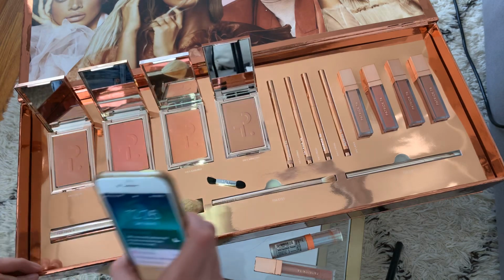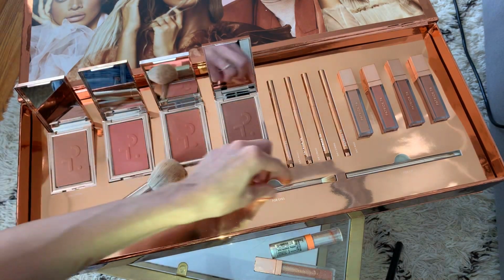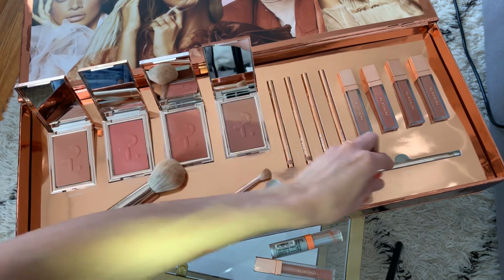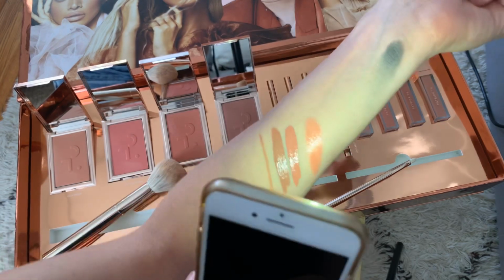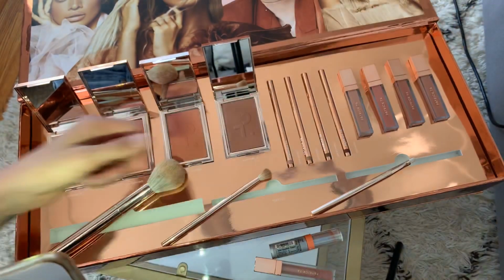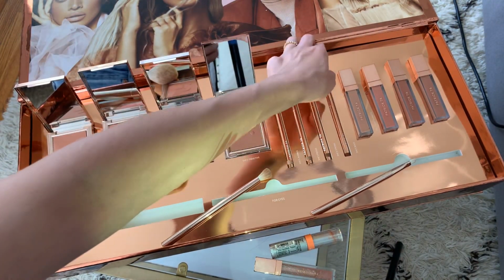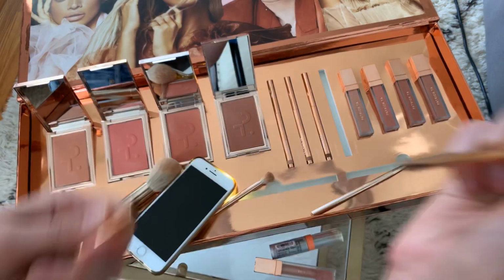So this is the line of blushes. The brushes, the Dior thing that I don't use, the shadow, the lip brush, and then here's some swatches. That's the Dior shadow that I don't know why I swatched. But anyway, okay, I'm going to swatch a couple more. I should probably edit this down, but I'm not going to. I'm just going to go for it.